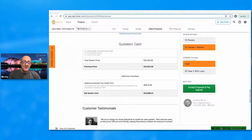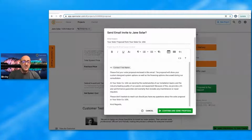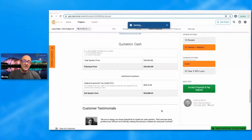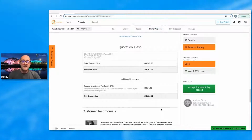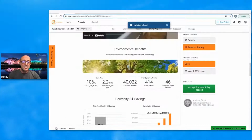And when you're ready, you can send that as an email to a customer if that's how you're going to sell. You might have just had them on the phone earlier, for example. So, customizing that message a little bit, or just using templates. And if you do a little bit of setup on OpenSolar, everything can happen really, really fast. And that is all about efficiency and sales closing. So that then sends the customer that digital proposal.